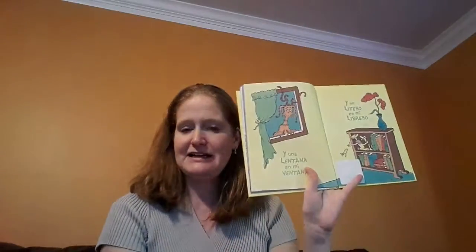Donde siempre quiero vivir. There's lots of things in this book that would be great. And I really like how they adapted Dr. Seuss into Spanish in this case. Obviously, you can also go to the library and find books that are in both English and Spanish, and read them in parallel as you want so that you can find the patterns, see how they're formed in English versus how they're formed in Spanish.